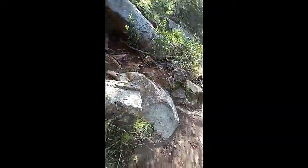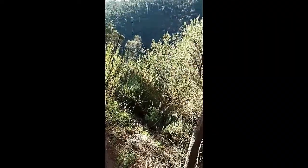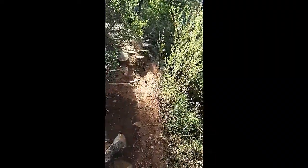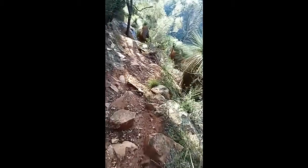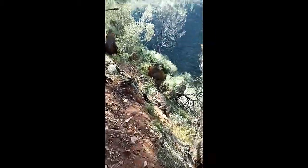And also heading back, there's a few more of these sort of outcrops on the way down too. Quite spectacular. And you can see across the valley a bit more there then too. The way down, there's a lot of places. The path divides up here, I think.